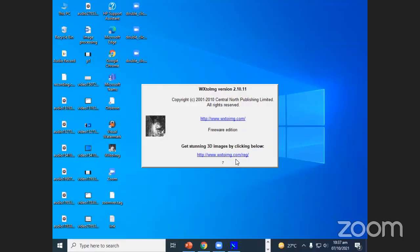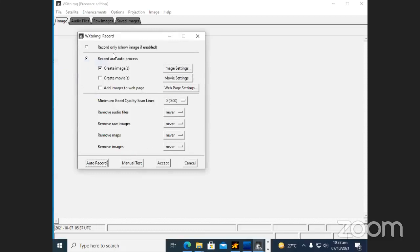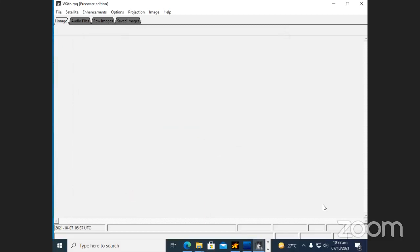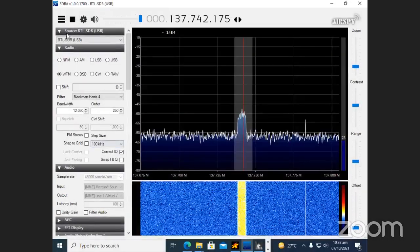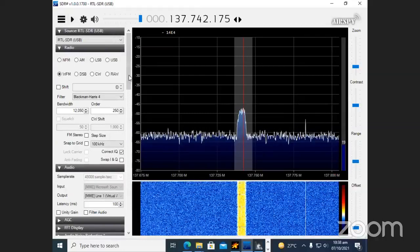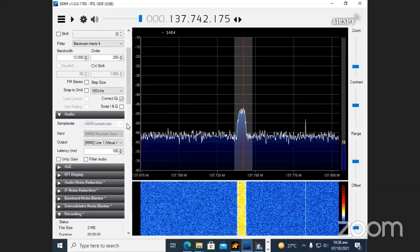Again, it will take some time to open this software. Here we have to check the record options. The cable is selected properly. Okay. Then we go to the SDR Sharp and check. The virtual cable is also... just press stop and again check that the output of this is connected to the virtual cable, and then press the start button.